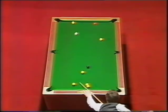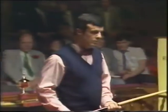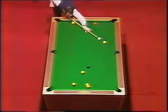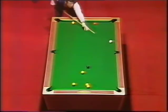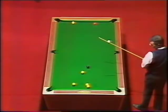Well, in fact, he can get between them. He's going off just the one cushion. Great escape from Peter, but he won't be pleased with where the red's gone. Right on the side cushion. Here comes another snooker behind those two yellows.